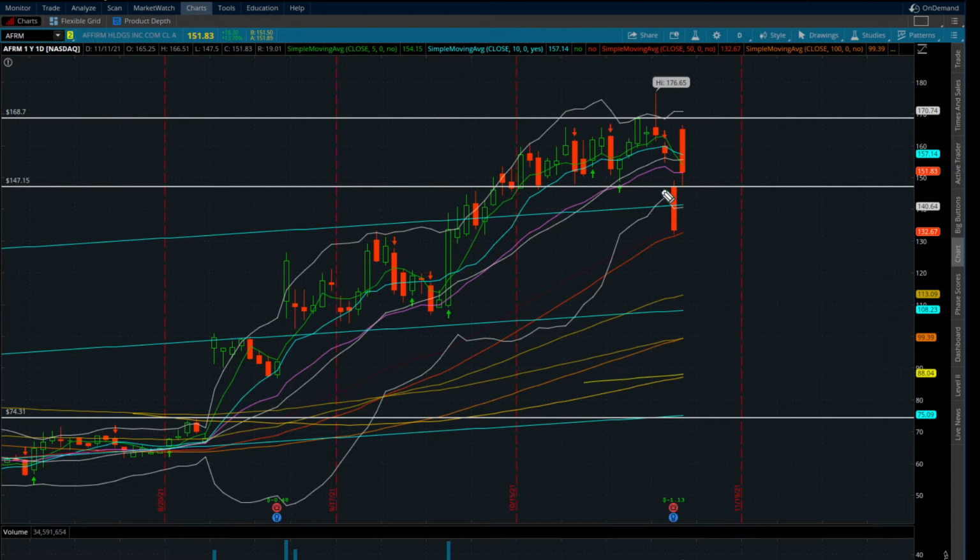Realistically, Affirm, since breaking out of that $74, $75 area back in September and October, and actually even before that in August, when we were trading at $74 and gapped up, has just been grinding higher ever since, almost in a straight line. What I'm looking at is all of this grinding higher price action, this little box, is the price action that I'm looking at here.